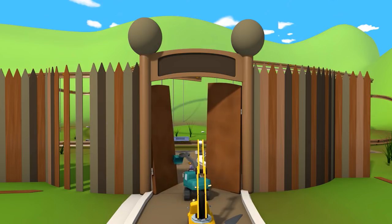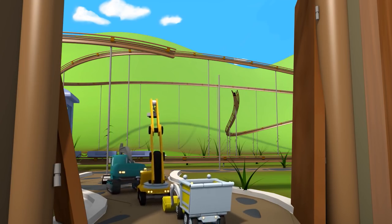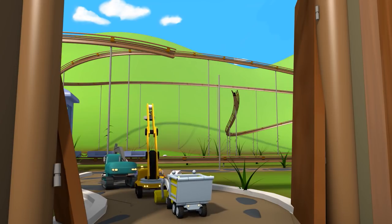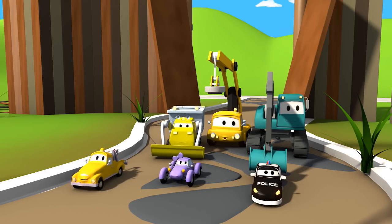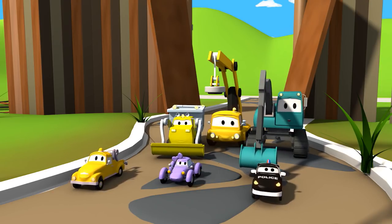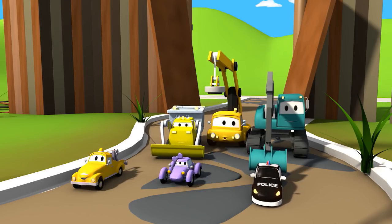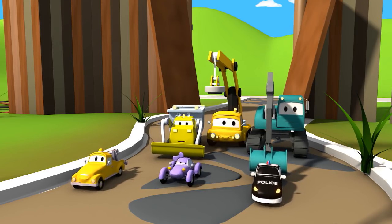Not far now. It's just through that old gate. Do you think you can fix it? You're right, Edgar. First, you'll need to stand up that support pole and make it secure. Time to get out, kids.